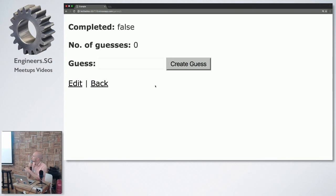You can see now from this show page that the answer for this game is no longer displayed because the game is not yet completed. You can also see that we haven't made any guesses for this game just yet. So I'm going to go ahead and make an incorrect guess in order to see if this counter actually works. The correct guess for this game is the number 13, so I'm going to go with another number. I'm going to create this guess.